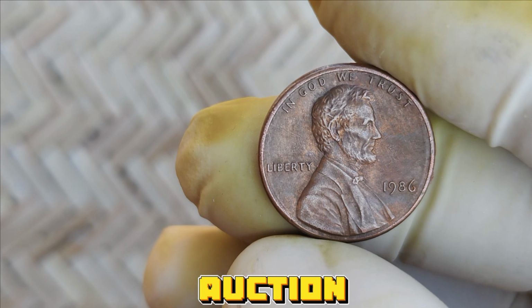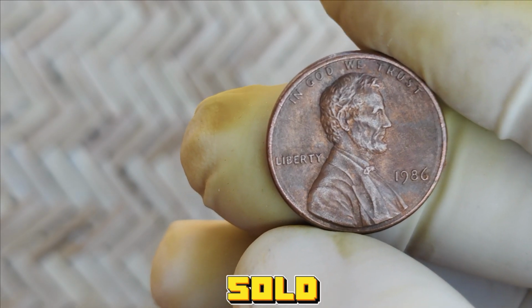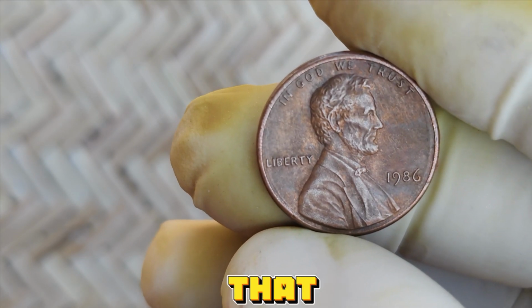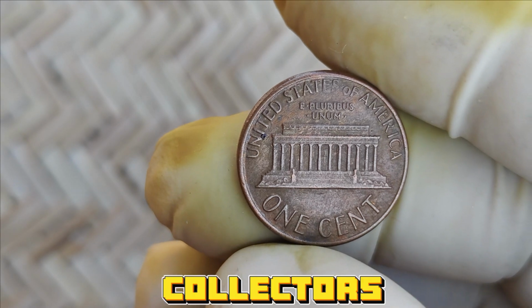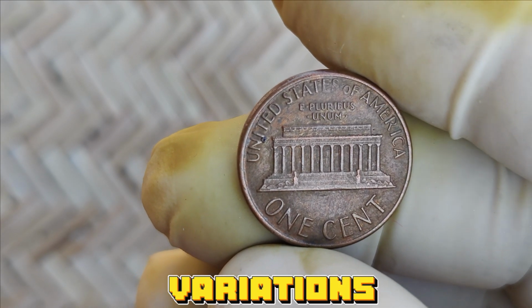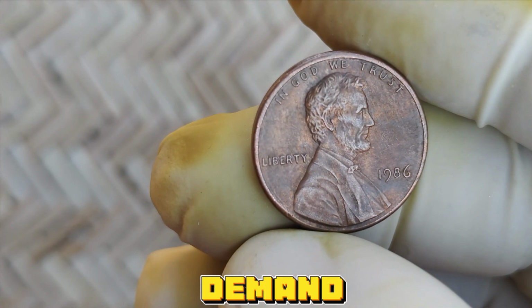In a recent auction, a 1986 Lincoln Ultra penny in pristine condition was sold for a mind-blowing $280,000. Imagine that, turning a single cent into a small fortune. Why are collectors willing to pay so much? Because these rare variations are nearly impossible to find, and when one surfaces, the demand skyrockets.